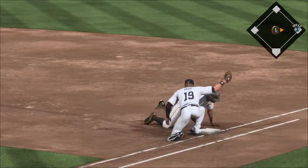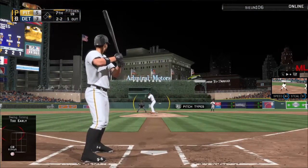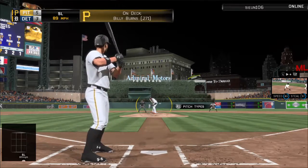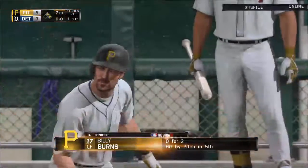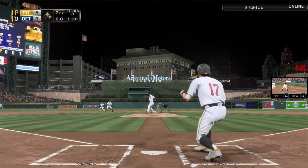Throw over to first. Hey, throw. And a slider's in the dirt as he lays off it for a ball. He knows the drill out there. You got to make him swing the bat. Cannot be giving up walks at this stage of the game because those could be fatal.